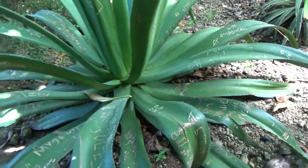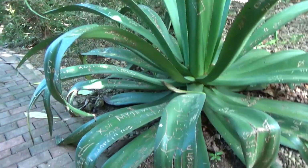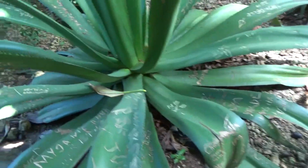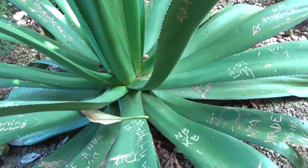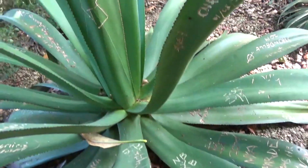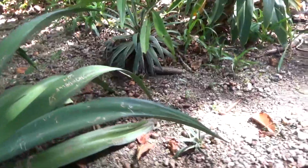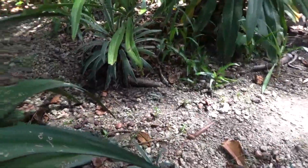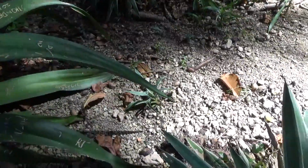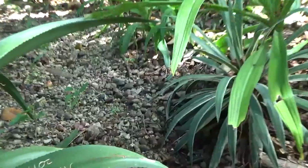Look at this amazing specimen of a plant. And I don't understand how people can be so disrespectful, writing their name into the leaf. It's beautiful though. And what you can see on the floor there are almonds, I think. Yeah, it's almonds. Over there as well.